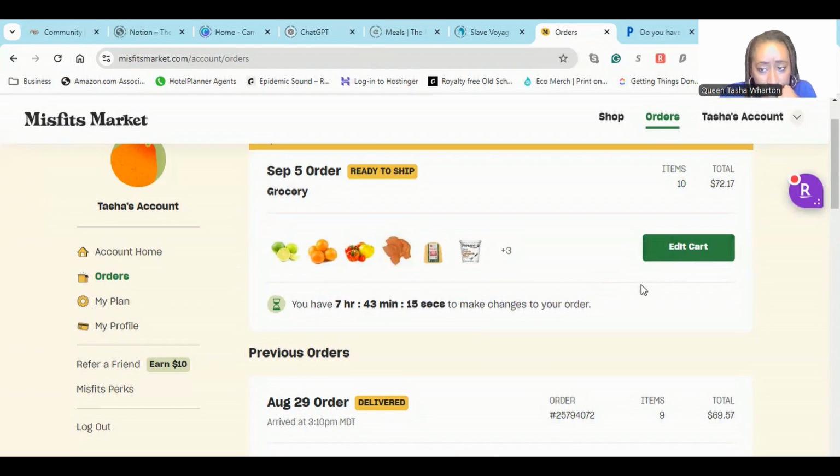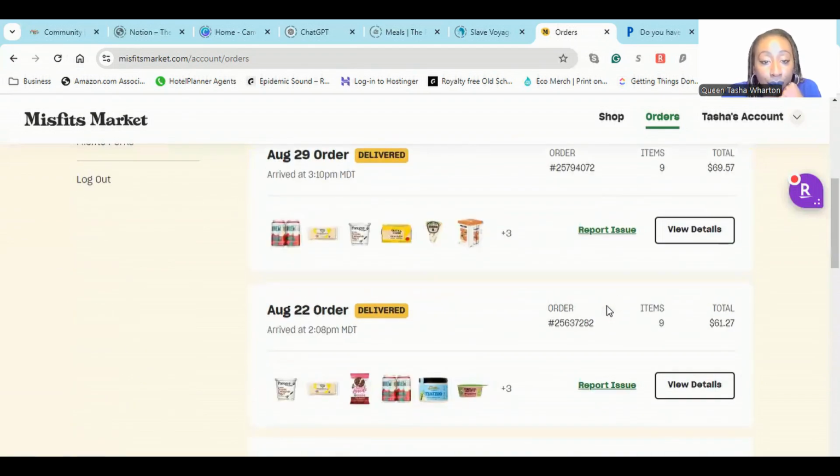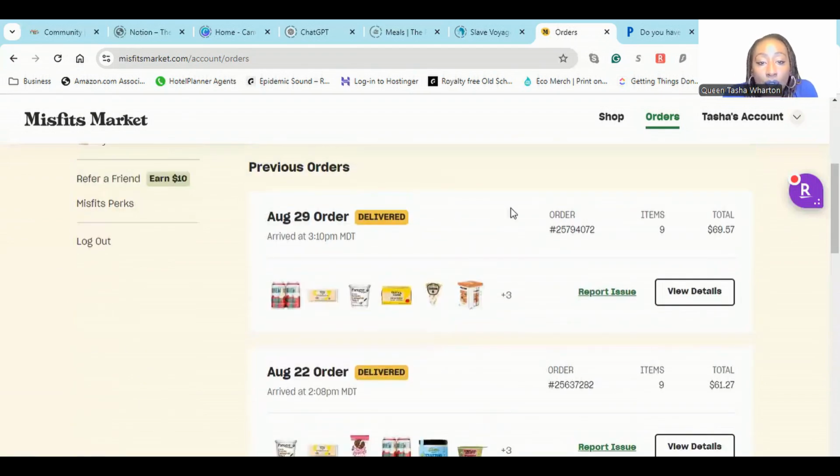So this is what shows me what's in my order, what's there, and I have time to still edit it. Now, here are previous orders that I've had. It shows me what it is.